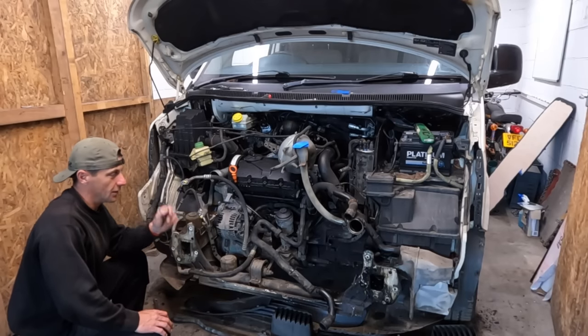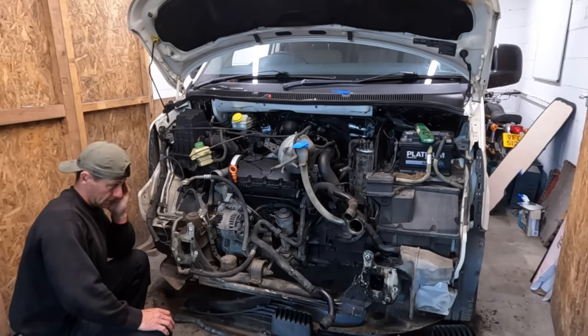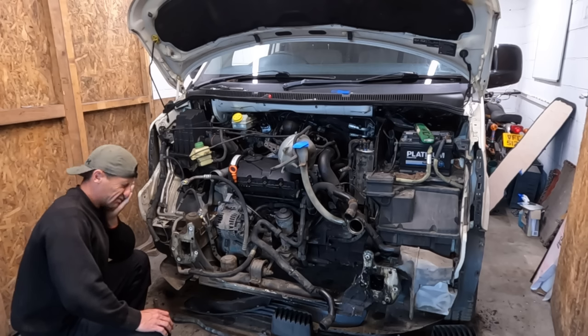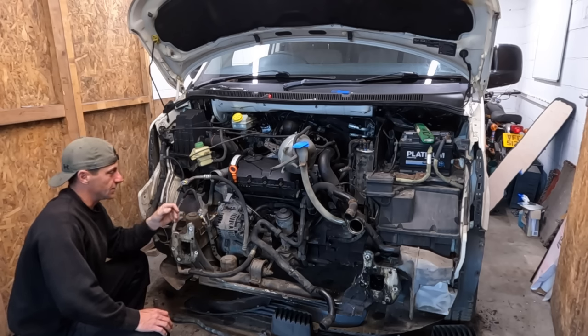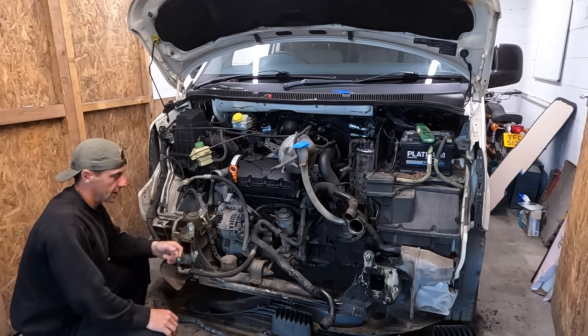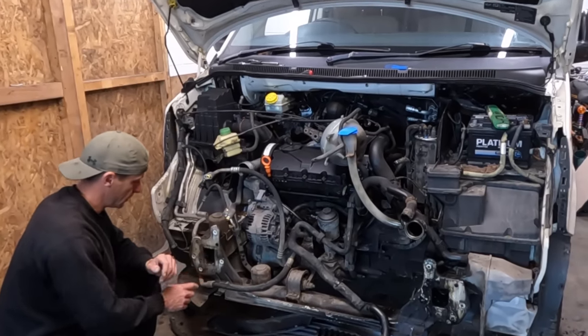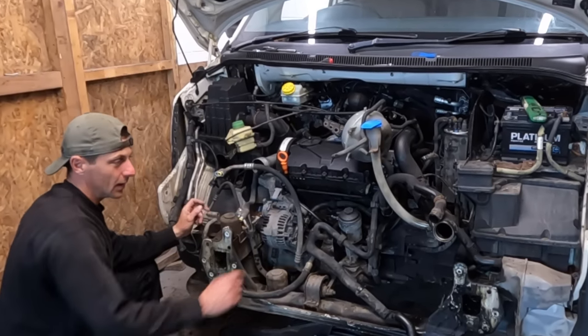Took about an hour and a half. It wasn't too bad. I've never taken a T5 apart before, but it's the same as most VW stuff. You've got the same size bolts, Torx, 10 mils, 13 mils that hold the cross member on, slam panel. There was a random 11 mil bolt either end.